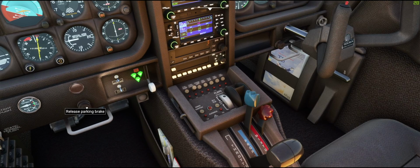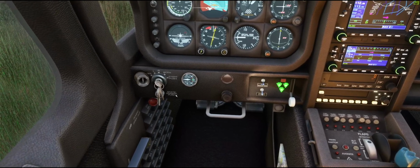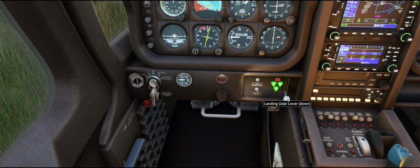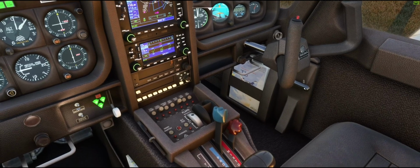Let's just make sure our parking brake's on. Set parking brake. Really weird parking brake. The worst parking brake I've ever seen in my life, but that is just the way the aircraft is modelled. We can use these de-icing, your master AC as well, and your landing gear lever. Also, we have another landing gear lever here, and they do go at the same time. So that's interesting. I don't know if they've got one over here. Can't see it, but no.